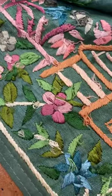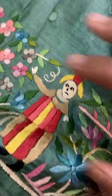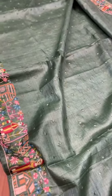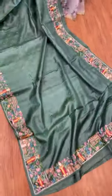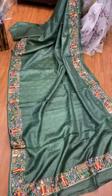So if you want to see this sari again, we will be able to show this in a video call if it is not booked. This is very elegant, and mainly the color. This color is such a lovely color, you know. Let me show you the color clearly. Yeah, this is the color. It's a very elegant and decent color.